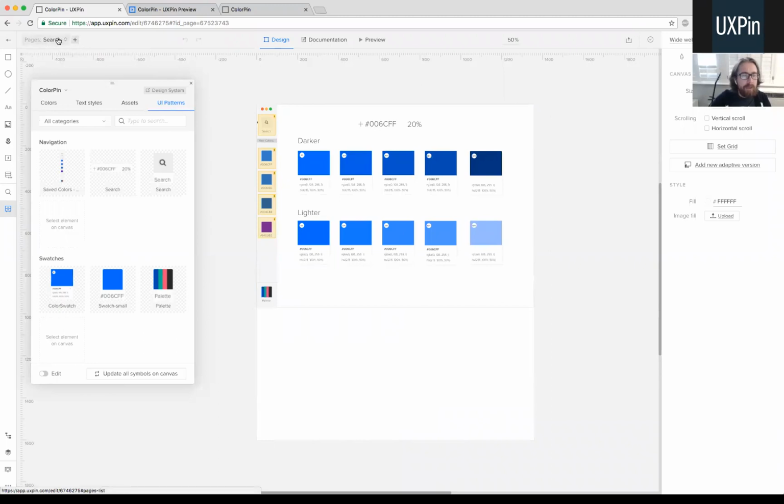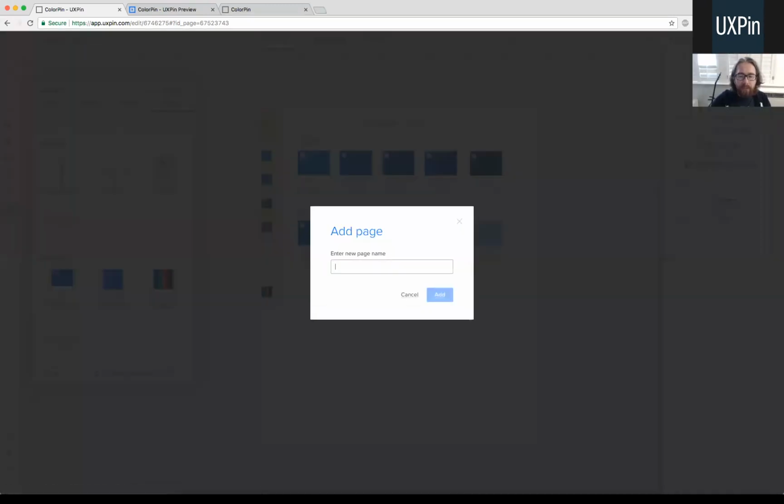So what I wanted to show you is also, let's assume that I'm building a new page, right? And I can show you how that can be done quickly with this modular approach to design. So let's say, it's going to be a little bit stupid, but let's just call it best color.